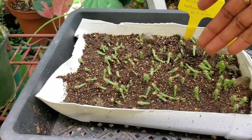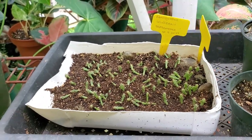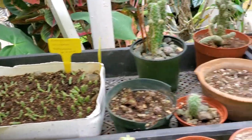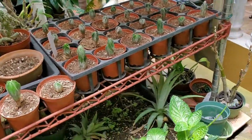Oh, look at these little babies here. These are the same astrophytums? Just look at that label there. Ferrocactus. Yes, they are ferrocactus. So those are like the big round ones? Yes, the barrel-like ones. Okay.